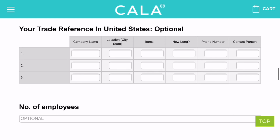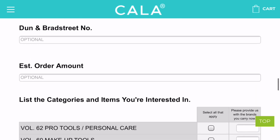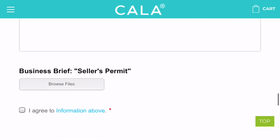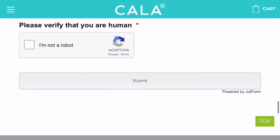But they do ask for trade references, so you'll want an established business when working with them. Oh, they even asked for the Dun & Bradstreet number. That's the first I've ever seen that, but it does say optional. But they do ask for a lot of information. So they're pretty much letting you know they want established businesses and not new businesses.